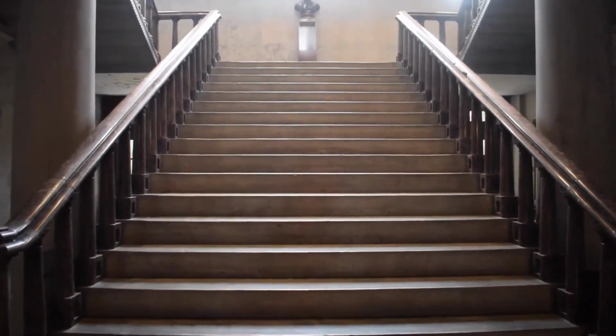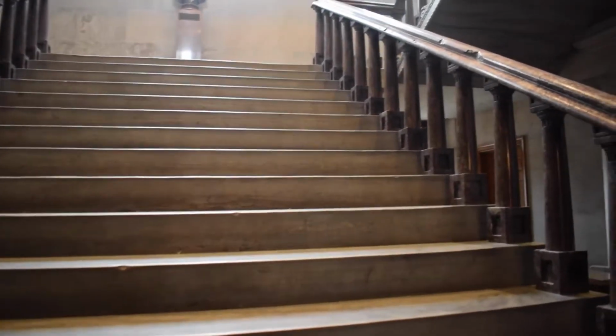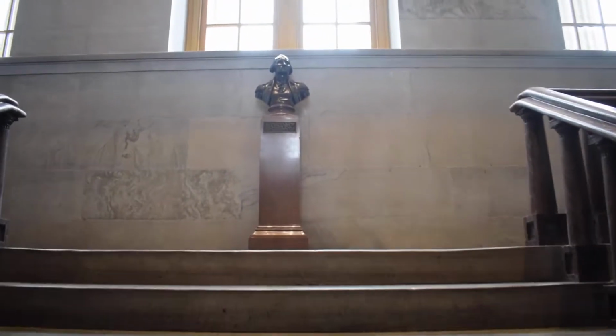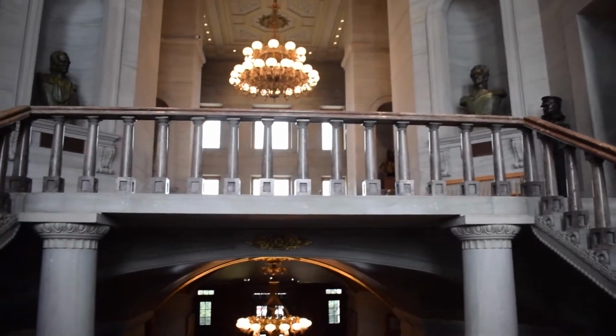As you go back toward the middle of the Capitol, look halfway up the steps. On the right, there's a chip in the handrail. This is believed to be from a bullet fired from stairs above during a bitter fight in the legislature over ratification of the 14th Amendment in 1866.